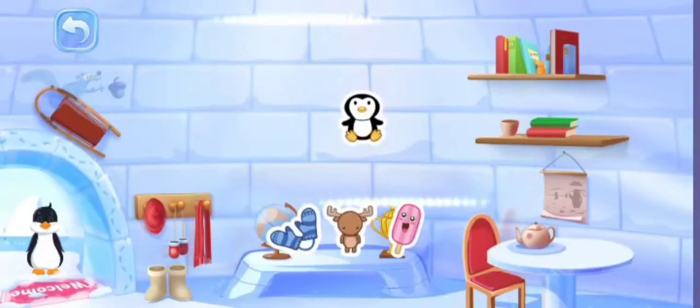Choose one of the three stickers and drag it to the wall of the Penguin house.